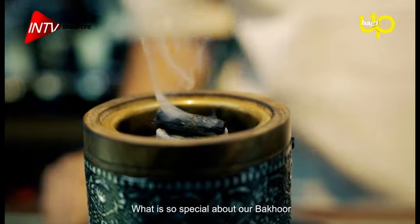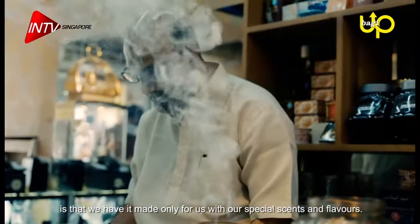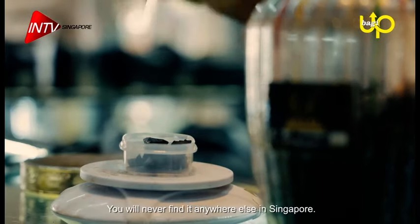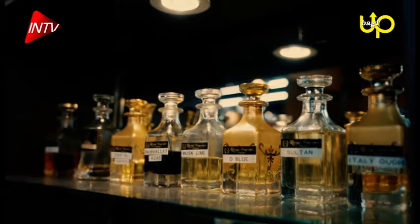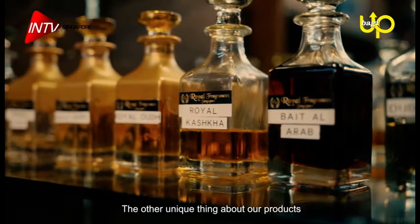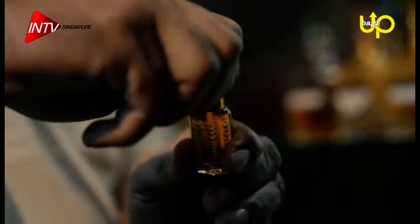What is so special about our Bakhoor is that we have it made only for us with our special scents and flavors. You will never find it anywhere else in Singapore. The other unique thing about our products is that our perfumes are alcohol-free.